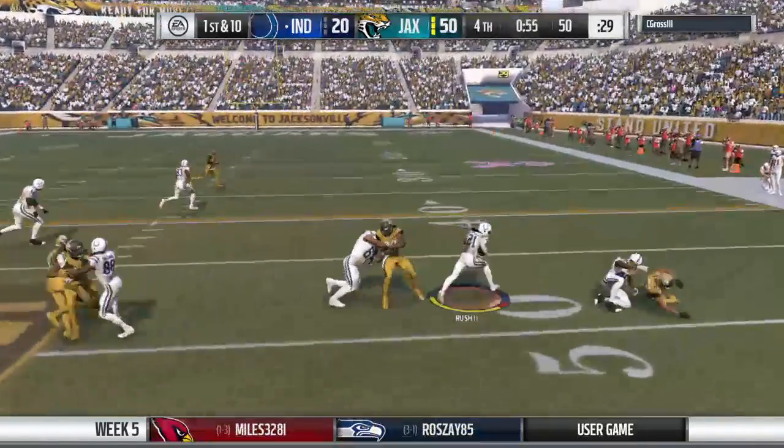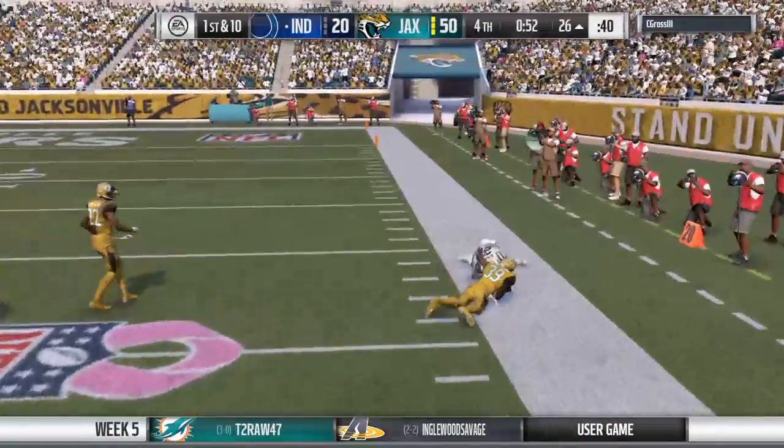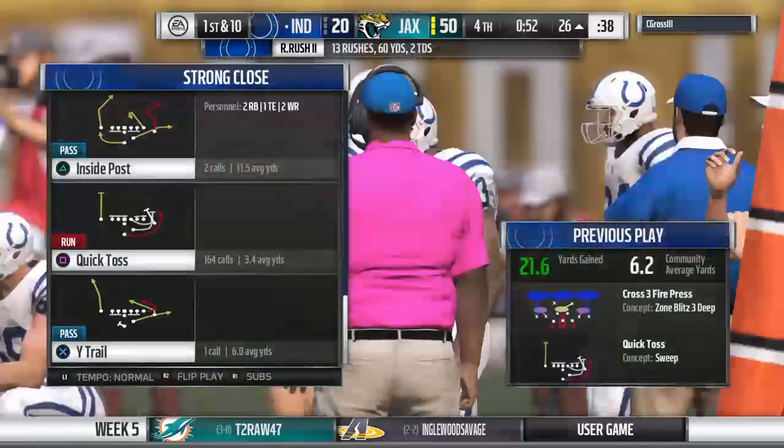Now they'll run it on the toss. Oh, he's got some breathing room. That one goes for 24 yards.